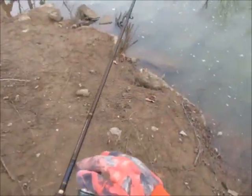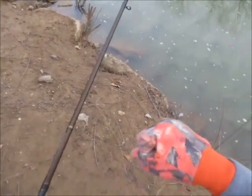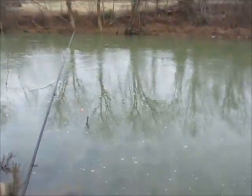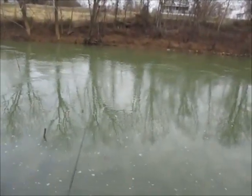All right, we're gonna see what we can do here. One thing I wanna do is make sure my drag is set weak. Not that weak, but pretty weak. There we go. And what I wanna do is the float and retrieve method.